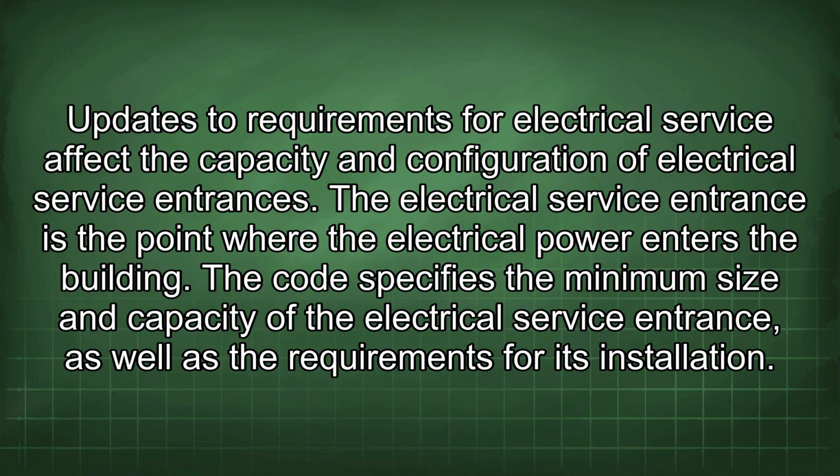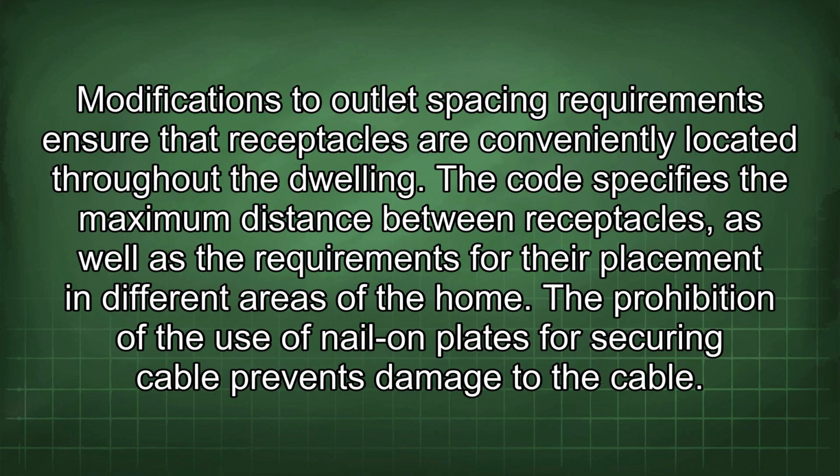Updates to requirements for electrical service affect the capacity and configuration of electrical service entrances. The electrical service entrance is the point where the electrical power enters the building. The code specifies the minimum size and capacity of the electrical service entrance, as well as the requirements for its installation. Modifications to outlet spacing requirements ensure that receptacles are conveniently located throughout the dwelling.